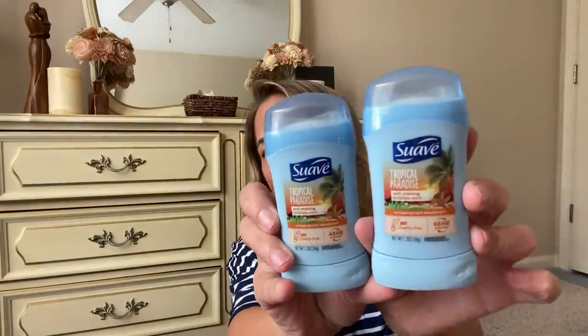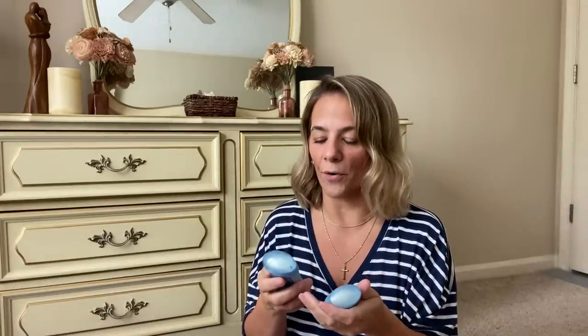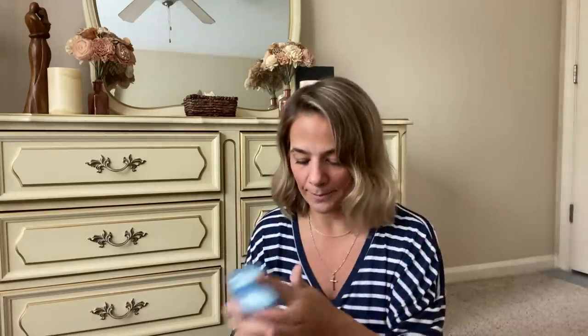Got some deodorant. This is Tropical Paradise, the Suave. Y'all, the Tropical Paradise smells so summery, like coconut. You can smell the coconut in there. It smells so good. So I got those.